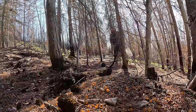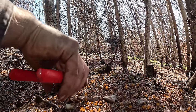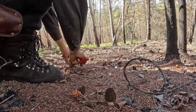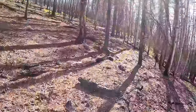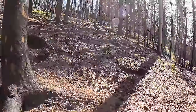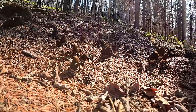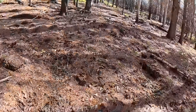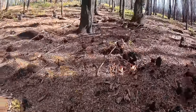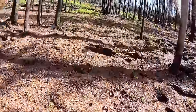Mound of dirt. It's covered in fire cups and morels. That is a lot of morels. They just need to grow. Look at them all. It is unbelievable here. I don't even want to touch them. Just want to let them do their thing for a while. Get bigger.